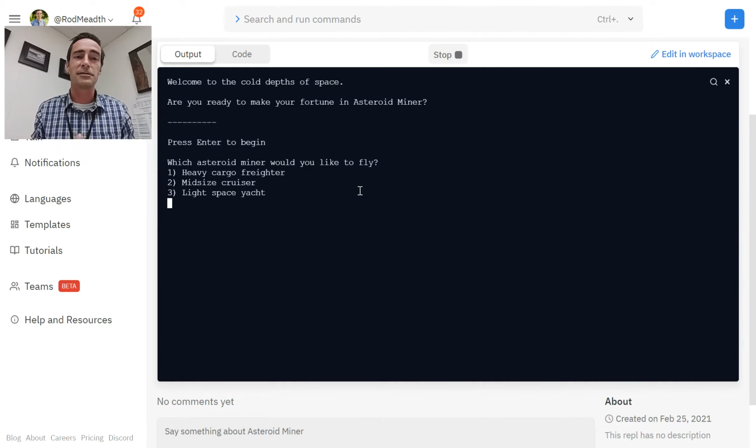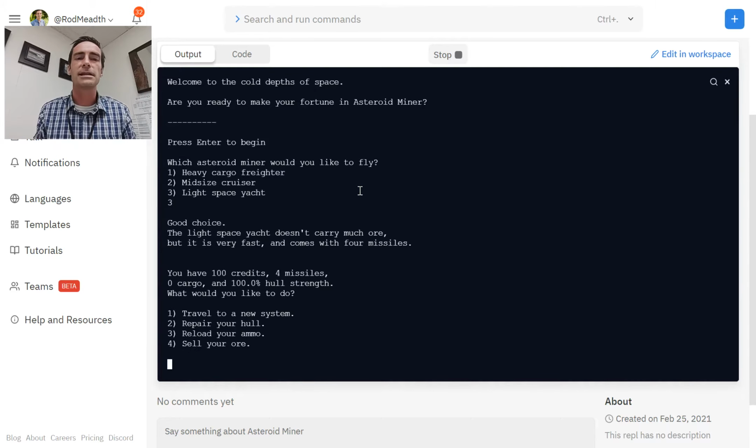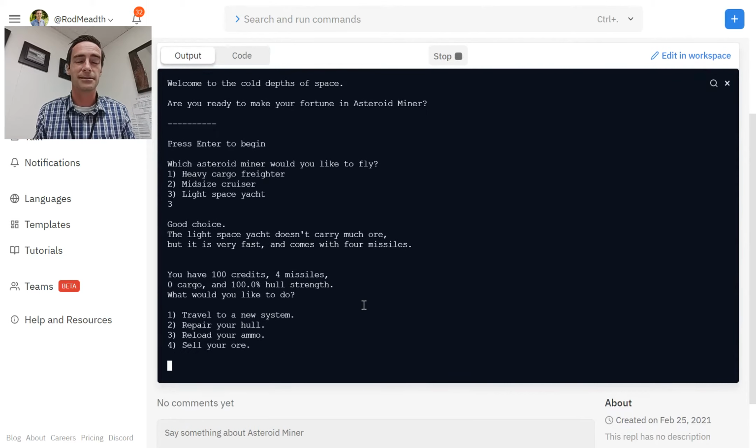Which asteroid miner would you like to fly? Heavy cargo freighter, mid-sized cruiser, light space yacht. Let's go with the light space yacht. Good choice. The light space yacht doesn't carry much ore, but it is very fast and comes with 4 missiles. Now, in my game, I gave a little status check every time. Maybe I wouldn't do that. I'm not sure. Maybe I would. 100 credits, 4 missiles, 0 cargo, 100% hull strength. And there are my options for what to do.